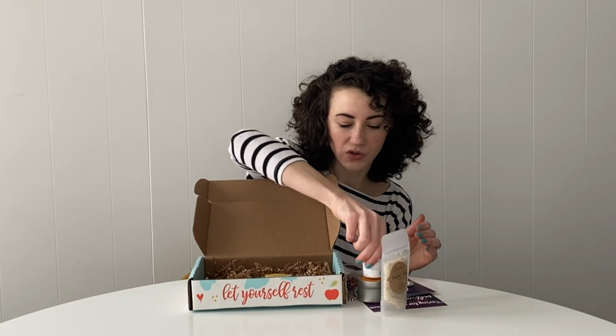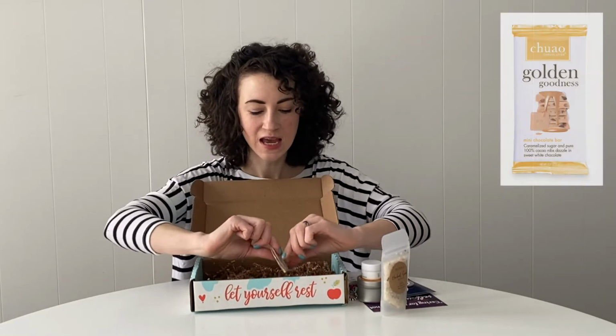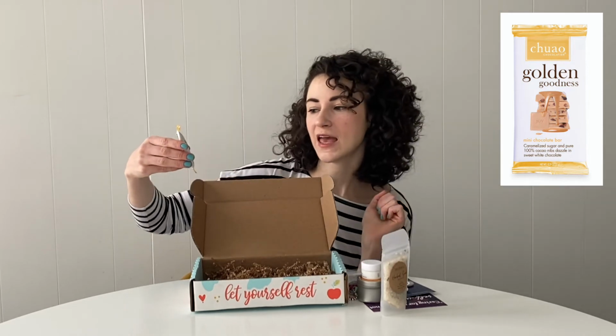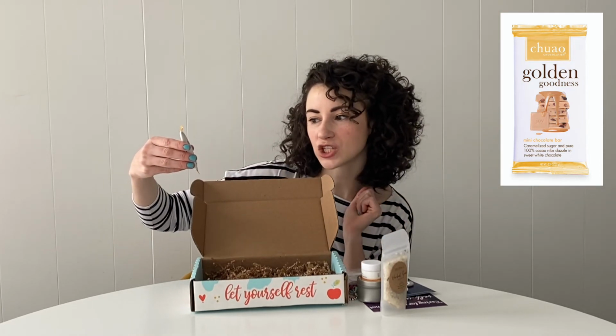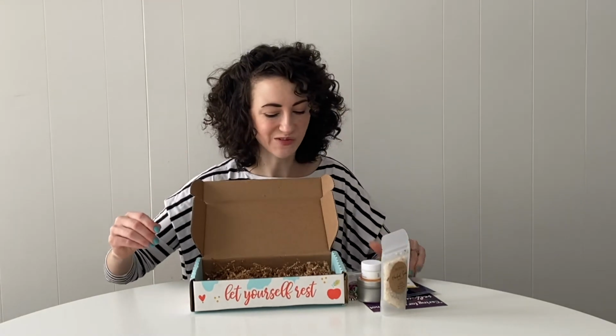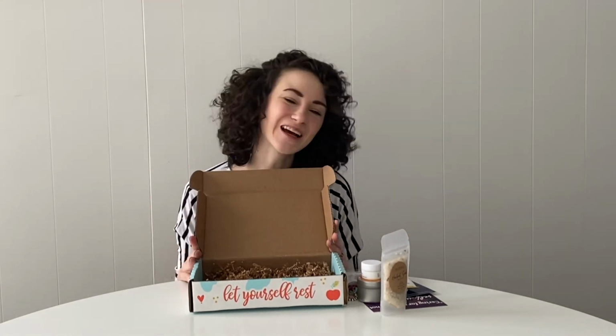Okay, and then, you know, we always have a treat. This is the Golden Goodness mini chocolate bar from 2 Owl Chocolatier, and this is caramelized sugar in a sweet white chocolate. It's a really tasty one. So that is everything that comes in the February 2021 Teacher Care Crate.